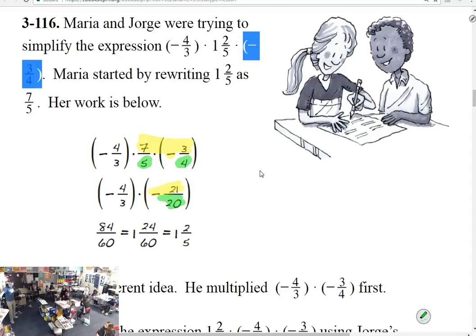So then try numerator times numerator. Does it get 84? Denominator times denominator. Does it get 60? Does that check out? Yeah? No? Anybody? Are we good? What's a negative times a negative? Positive. Does this 84 over 60 check out? Yeah. And then the rest of the work does too. All right, so Maria looks okay. She kind of skipped a step in there. But Jorge has a different idea.